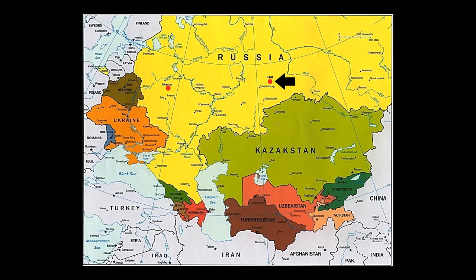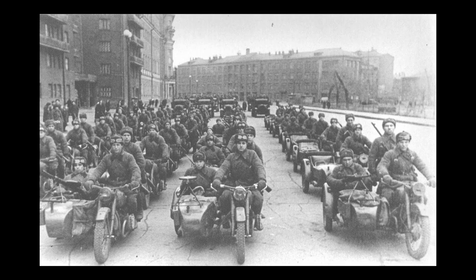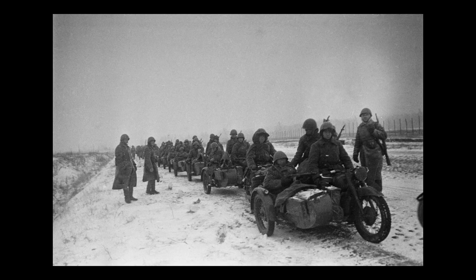In late 1942, the first M72s were sent into battle. Like the Germans, the Russians made very good use of motorcycles in their mechanized corps. Over the course of World War II, almost 10,000 M72 motorcycles were delivered to the front line, most of them armed with either machine guns or mortars.